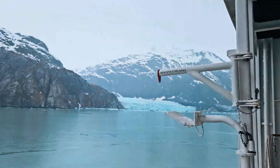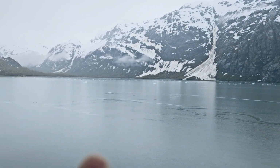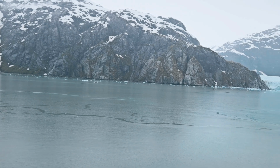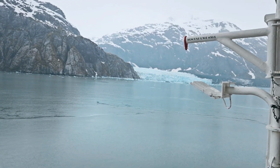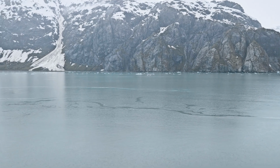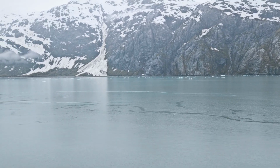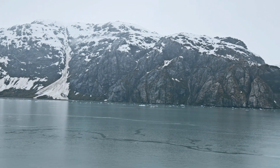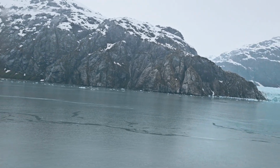Alright guys, good morning from Glacier Bay, Alaska. And I told you one of the things I wanted to see was icebergs. Well, here they are. So, I'm going to call them icebergs, which is what they are. There's little chunks of ice that are falling off from that glacier. So the captain has parked the ship and slowly spinning us 360 degrees so everyone can see everything. And we are about to be right in front of that glacier.